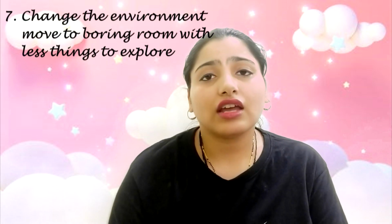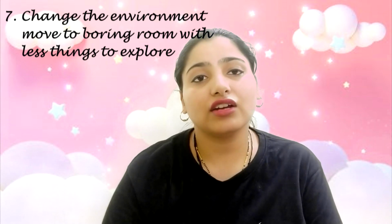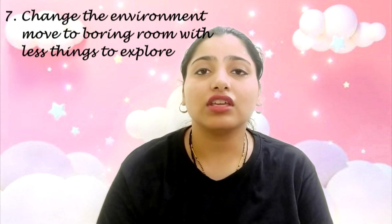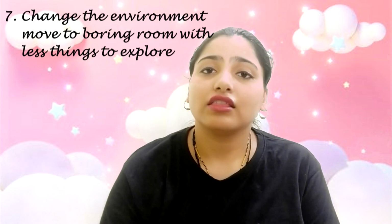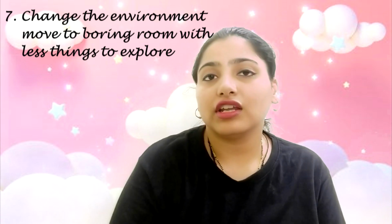Another thing that you can do is change the ambience. If your baby is getting distracted with too many things to explore in a room, take him to a different room and see if he accepts the feeding there. Similarly, provide him a new environment. Like if you're feeding the baby in a bedroom or inside your house, take him to the terrace or someplace else and feed him there. With the change in environment, he might like it and accept it.